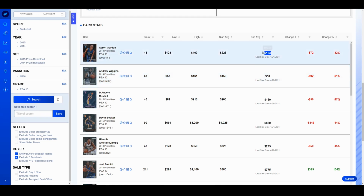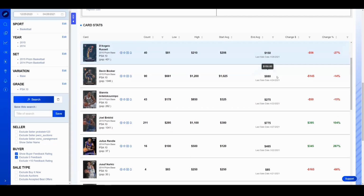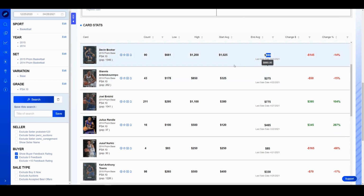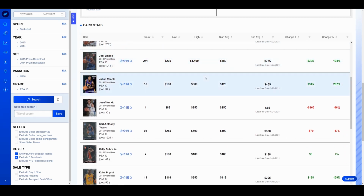Aaron Gordon at 153 actually feels a little cheap given the way that team's been playing, but that got tricky with the Jamal Murray injury. Wiggins down a bunch, not surprising. Devin Booker down 14% at 880. That's a really intriguing buy for the playoffs. Here's where we start getting into the guys that did not get big price increases in the preseason, but then played out of their mind and saw huge price increases.